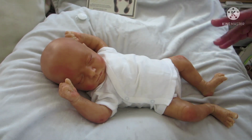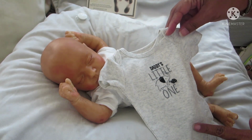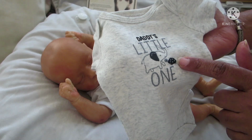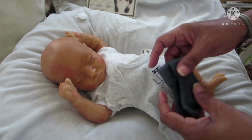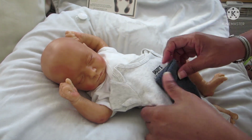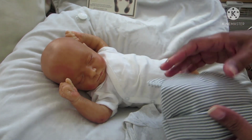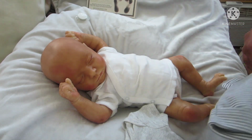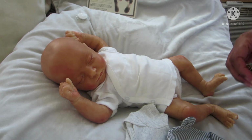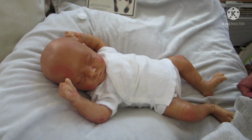All right, so he's going to wear this onesie, Daddy's little one. It's gray, and the writing is in black and gray lettering with a little elephant and a turtle. So cute. And he's going to wear these gray socks. These gray socks I purchased from Carter's, and it's actually a preemie size. Yeah, so he's going to wear that. And then he's going to wear a gray and white preemie hat. Yeah, so he's definitely going to be a hat baby. Okay, so again, like I said, I purchased absolutely nothing for him.